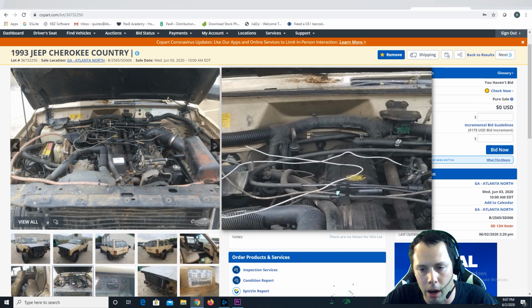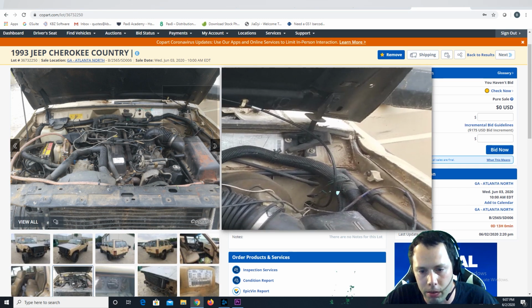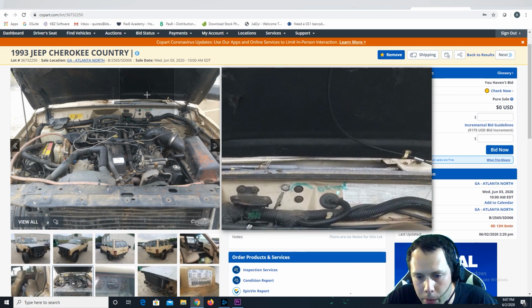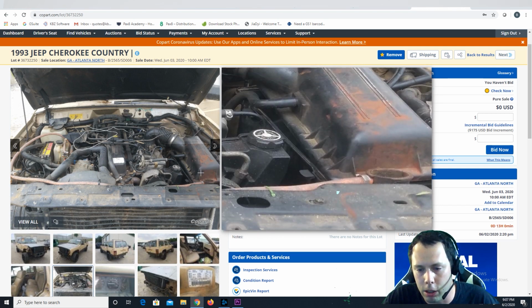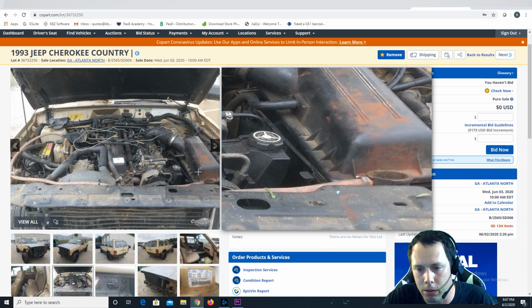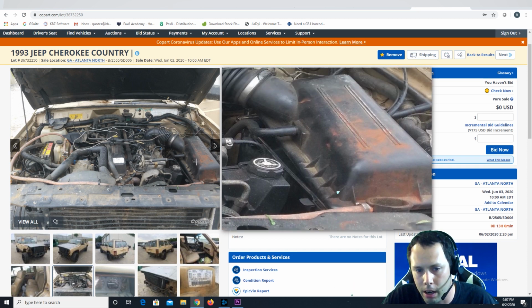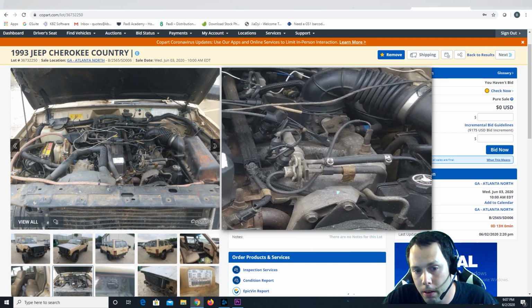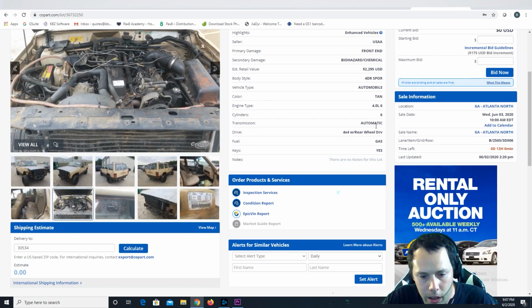There's some extra wiring here. I don't know what the hell that is. There's wiring everywhere in here. This is just, oh wow, they had to label that ground. No crap. All right, so you can see over here, there's no radiator cap. There's crap and dust. Maybe that blew out from the radiator cap. Maybe the radiator cap blew off because the motor blew. That's another thing. This vehicle is listed as enhanced. Where the heck is that?